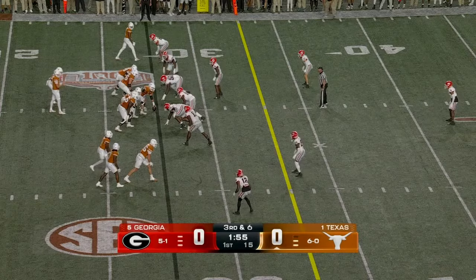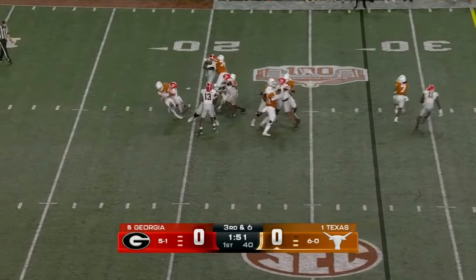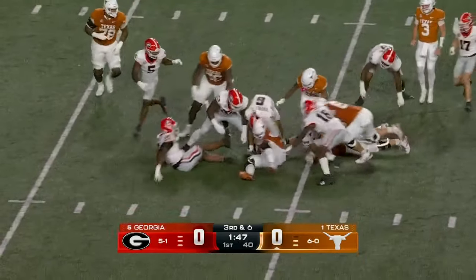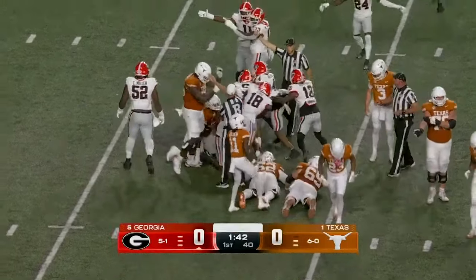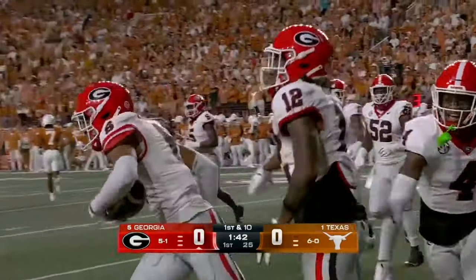Jaydn Blue is the running back. Longhorns looking for their first third down conversion of the night. And he's smacked. Ewers has pounded. The ball comes out, still rolling around, still up for grabs. And it looks like Georgia has recovered at the 12. Ewers got blasted. Dalton Everett recovers the fumble.